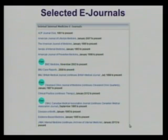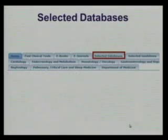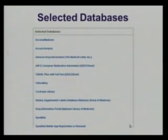E-journals, I'm not going to talk a lot about these. They're all internal medicine focused. So if you want CHEST or American Journal of Rheumatology or anything like that, they're not on this list. This is all just regular stuff as far as internal medicine. Selected databases. So we have a ton of databases.